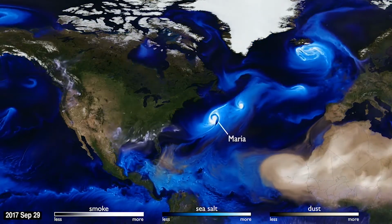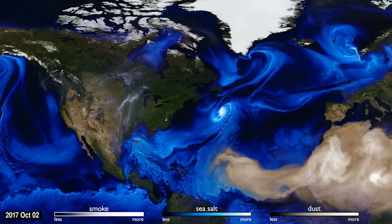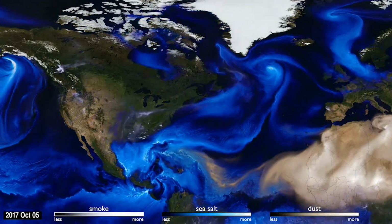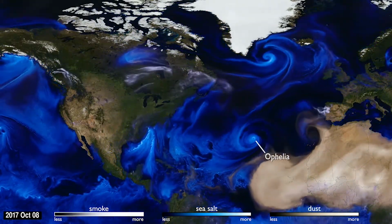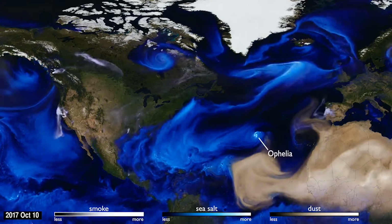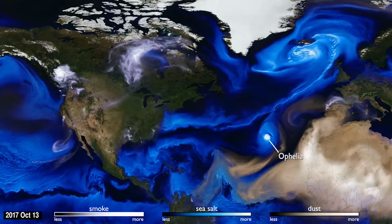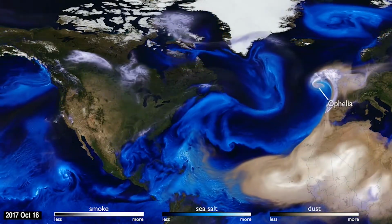By the end of September, the Atlantic had quieted down, but you can still see massive amounts of Saharan dust blowing off the African continent. In early October, Hurricane Ophelia formed in the far eastern Atlantic. This unusual storm eventually moved northeast, transporting not only Saharan dust, but also smoke from wildfires in Portugal, all the way to Ireland and the United Kingdom.